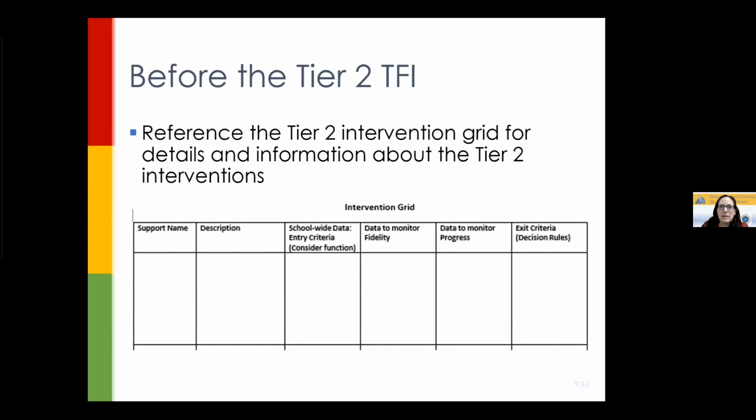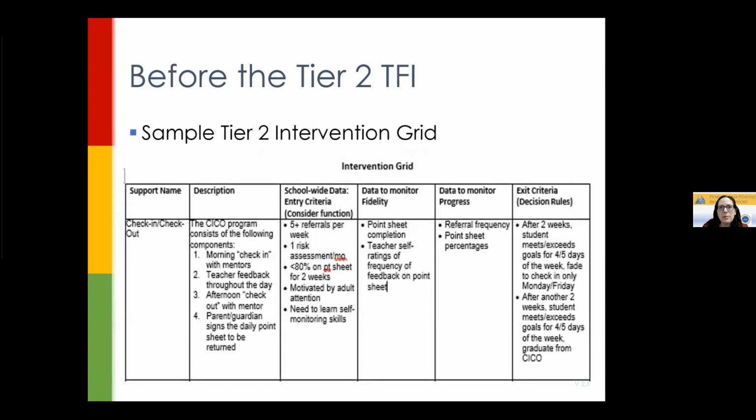This grid is available to you as something that the teams can fill out for the different interventions. Here is a sample for you. This sample intervention grid walks through check in check out. It has the check in check out intervention, the tier 2 intervention description, and what the entry criteria are for the intervention, including some function-based considerations. So what are the data criteria that you'll use to enter a student into the intervention? And also what kind of student will this intervention support?